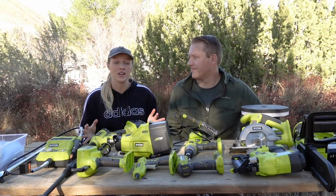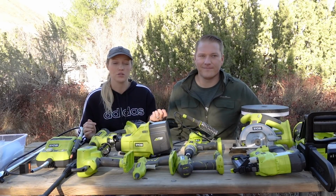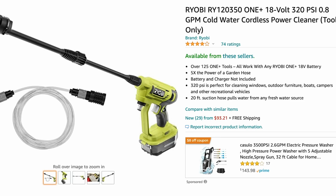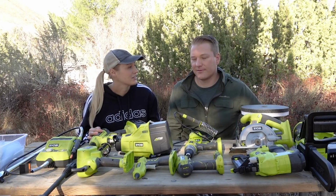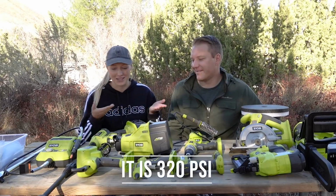You do not want to be on high settings, especially if you have decals, because you could literally start to ruin your decals or start the peeling up process. So this one is not too powerful, which sounds like a negative, but for us it's a positive. I think 320 PSI. Okay, 320 something. We'll look that up and we'll put it down here.